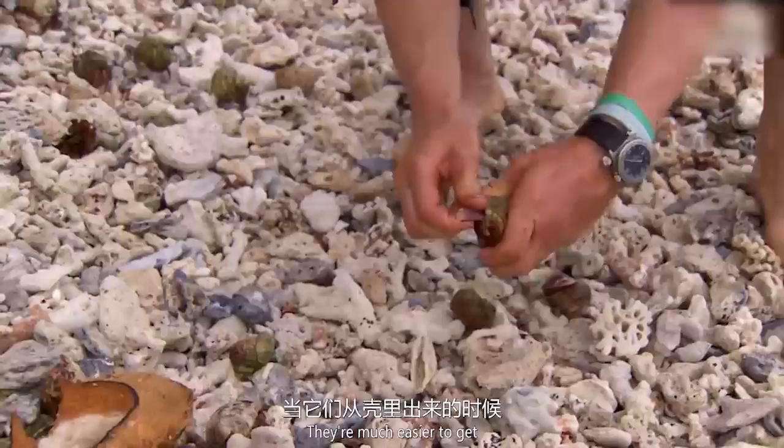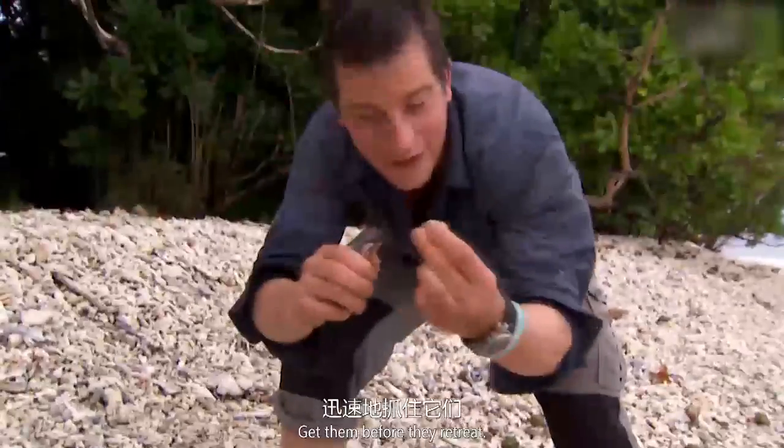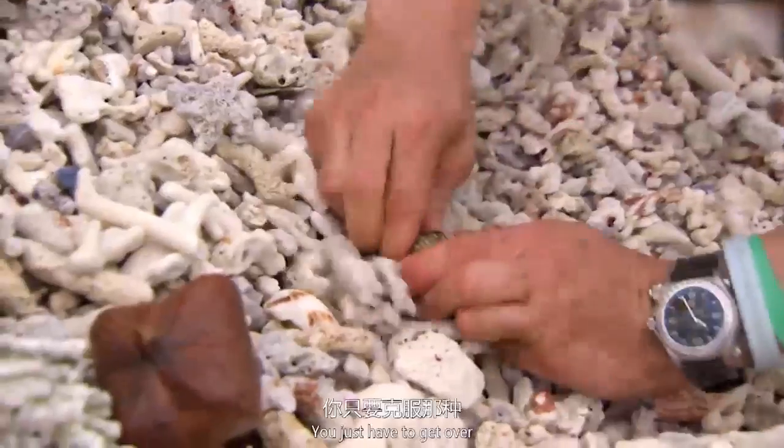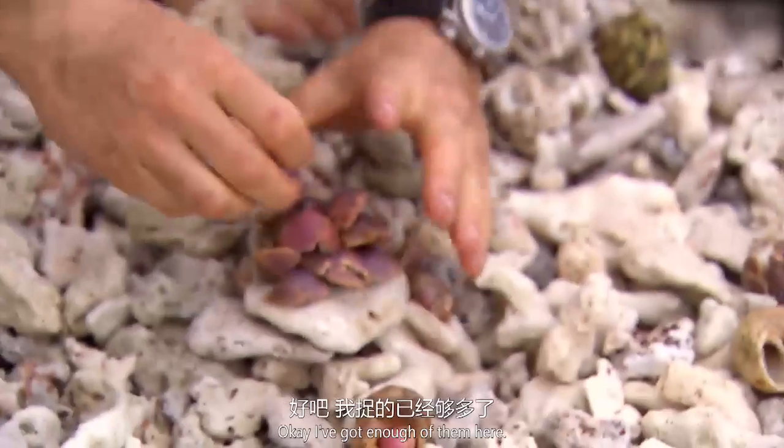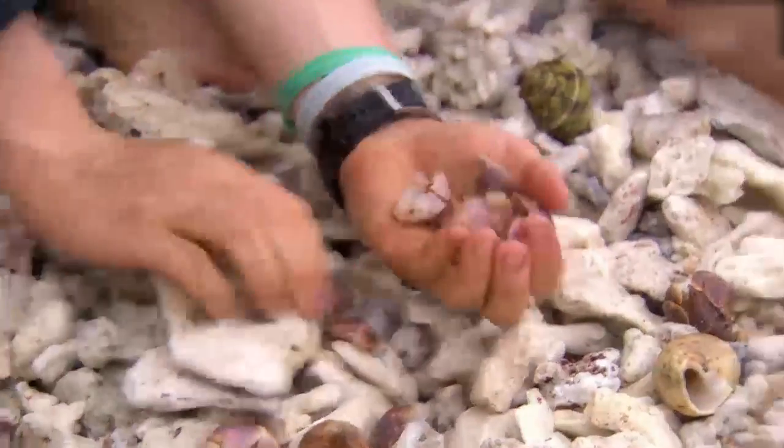They're much easier to get when they're out of their shell, but you've got to be quite quick to get them before they retreat. You just have to get over that worry of being bitten by them. Okay, I've got enough of them here. Be able to barbecue them up. Nice crab.